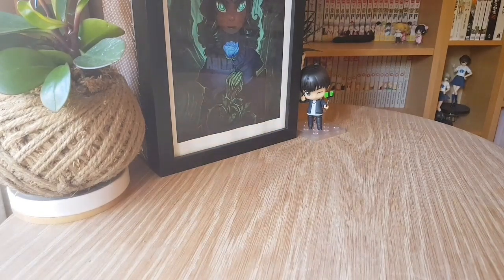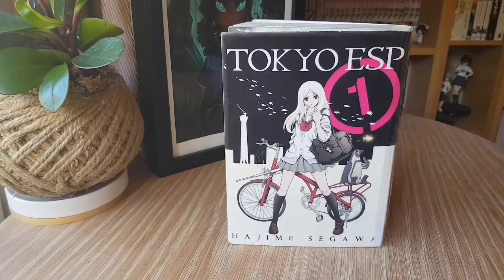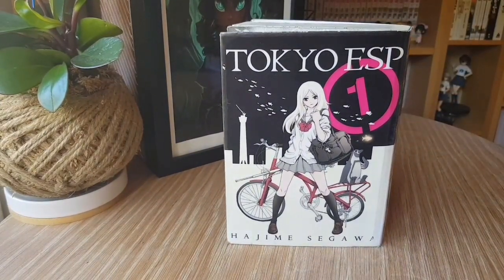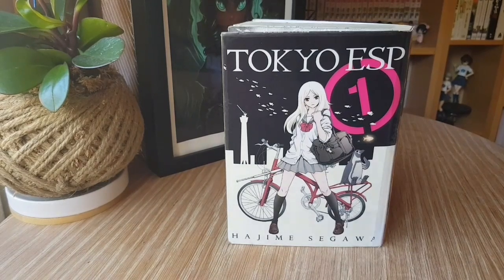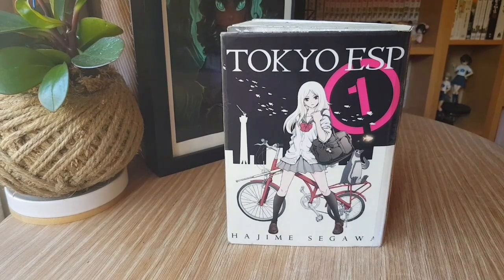Category 30 is a manga featuring characters with superpowers, and my choice for this that I read obviously was Tokyo ESP by Hajime Segawa. This is another library series that I borrowed in its entirety. It's 8 volumes or 16 single volumes and 2-in-1 editions by Vertical, and is obviously completely available right now in English, so you can buy it or read it if you want it.